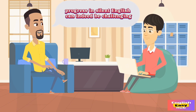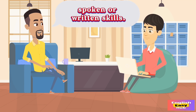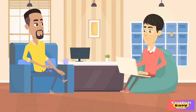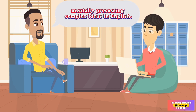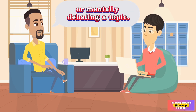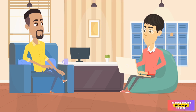Measuring progress in silent English can indeed be challenging because it's not as visible as spoken or written skills. However, you can set benchmarks for yourself. For example, pay attention to how often you think in English versus your native language, or how comfortable you feel when mentally processing complex ideas in English. You could also try timed mental exercises, like summarizing an article in your head or mentally debating a topic. Track your progress over time to see how much faster or more fluent you become.